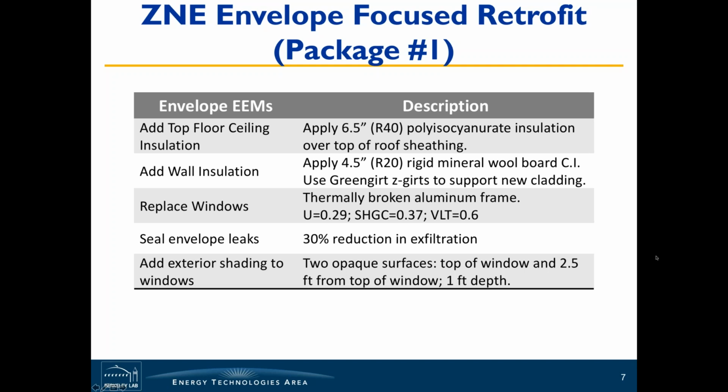Okay, was the wall insulation internal or external? Aha, okay, so the question, and he also asked if external, what about historic aspects to address? So in the package that you see in front of you, we did apply them on the exterior. However, in the demonstration site, because there were historic aspects, we could not do that. So they were installed on the interior. John Brushy, I don't know if you want to add any other comment to that. No, I wouldn't have anything more to add than what you already said. Okay.